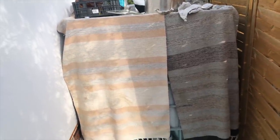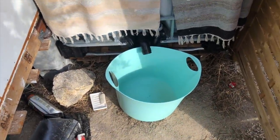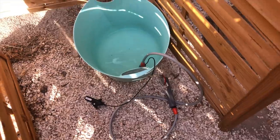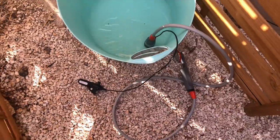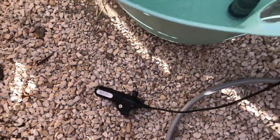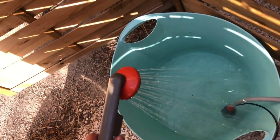Here's our IBC tank, all covered in rugs to stop the algae from growing. So this is the bucket we use for a shower. We pop it up there and then pump. This is the little shower setup. Got it off Amazon. So yeah, it's just a simple little pump on the shower head, and it has surprisingly good pressure, really. Lovely.